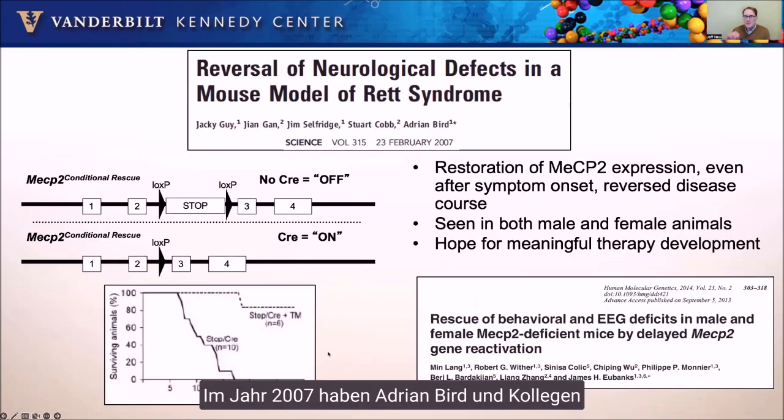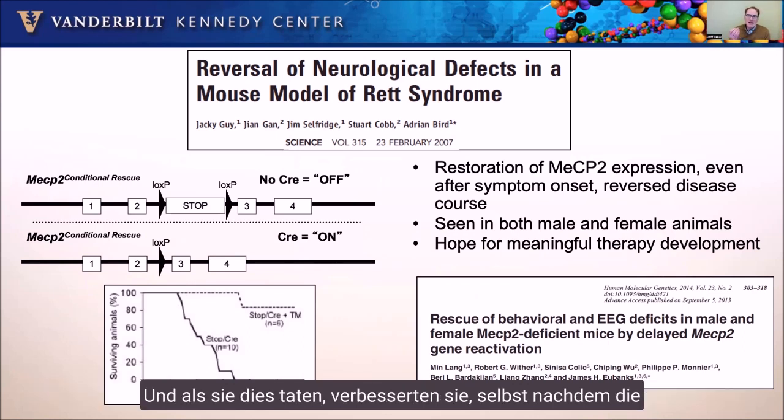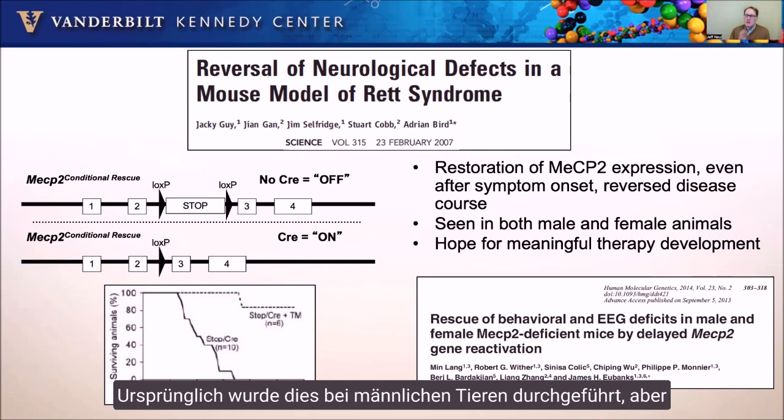Now, importantly, in 2007, Adrian Bird and colleagues did a genetic engineering of a mouse in which the gene MECP2 was disabled, but they could turn the gene back on, and they could turn it on in a temporal fashion using some genetic engineering tricks with a Cre recombinase. And when they did this, even after the animals were sick, they improved. Their survival improved, and a number of their behavioral features improved. And that originally was done in male animals, but it's been subsequently reproduced in female animals.